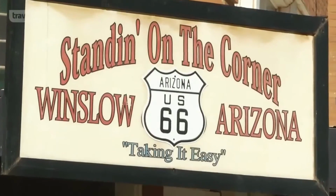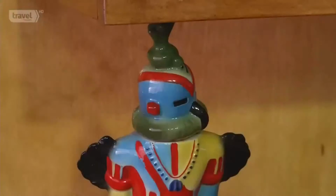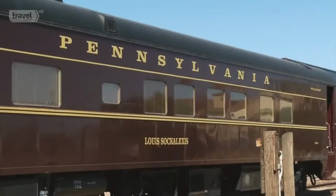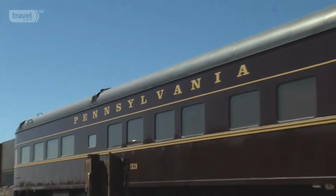If you are ever standing on a corner in Winslow, Arizona, there truly is quite a fine sight to see. It's not a girl in a flatbed Ford. It's a private rail car named the Lewis Sockalexus. They say the first time is always special, and this was the first car.